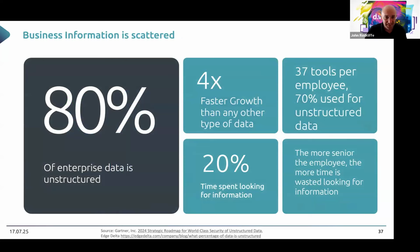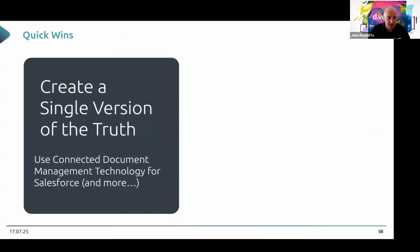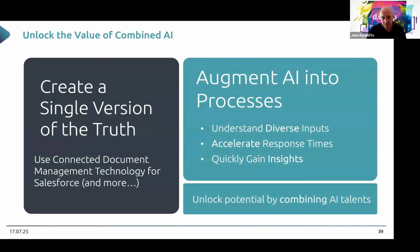So I want to finish the webinar here, just as a summary. AI is great for understanding large amounts of data and for natural language processing. If 80% of our information coming into our business is unstructured, it truly is ripe for automation and to provide insights into this data. I would think, working with customers over the last 20 years, many businesses need to start with the basics, creating a single version of the truth with connected content, connecting unstructured information with the data that lives in our core businesses. And we can do that with a system like d.velop. And then we can provide a platform where we can augment AI into the processes that really matter.